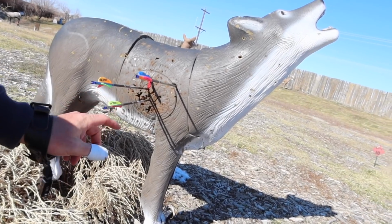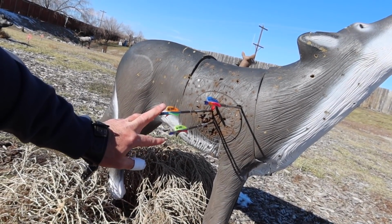This is the last one. I felt like I pulled forward, and then these are the first 2 shots. So money in the bank. Let's move on.